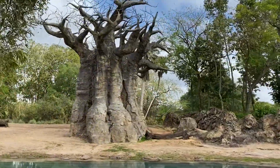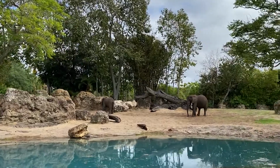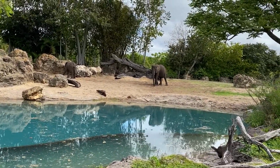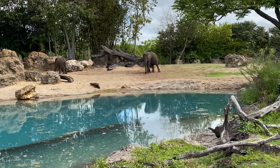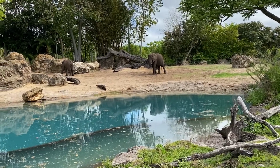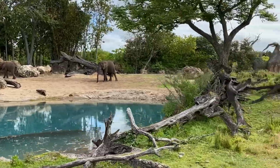If you look over your left-hand side, you'll actually see one of our youngest elephants there. She's about 4 years old in age. Now, when born, the elephant's already about 150 to 200 pounds, but they're going to grow to be anywhere from 15,000 to 20,000 pounds. And the female elephants are pregnant for nearly 22 months. That's almost 2 full years of pregnancy. Can you imagine that?